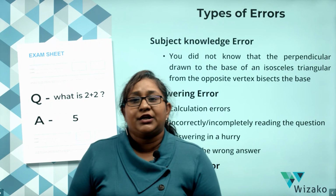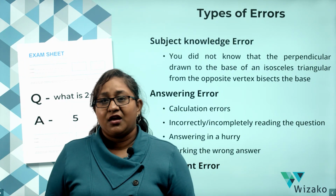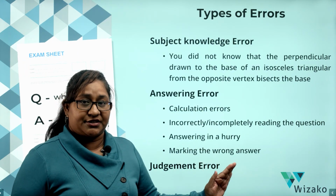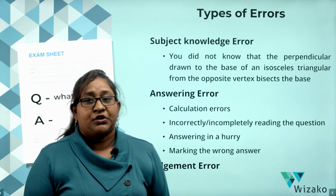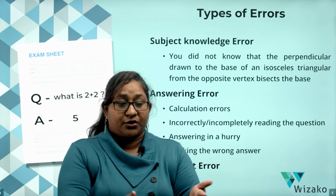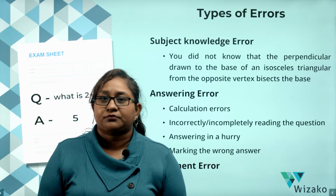To give you a broad idea to begin the tracking, the broad types of errors that you can possibly have. There are subcategories here, but these are the broad types of errors. You can have subject knowledge gaps. So you don't know a concept at all. For example, you didn't know a particular property of an isosceles triangle, so when the question tested the property, you had no clue what was happening, and therefore you got the answer wrong.